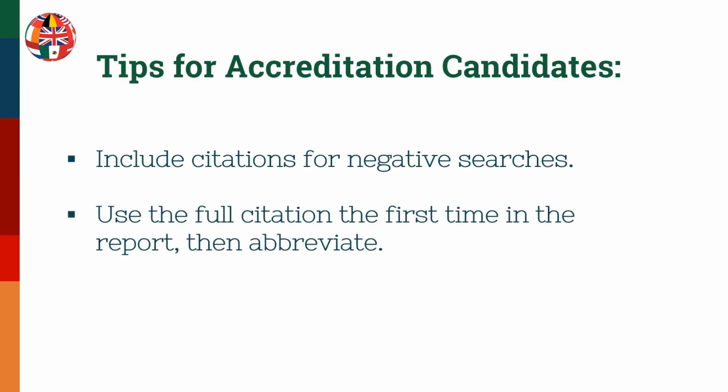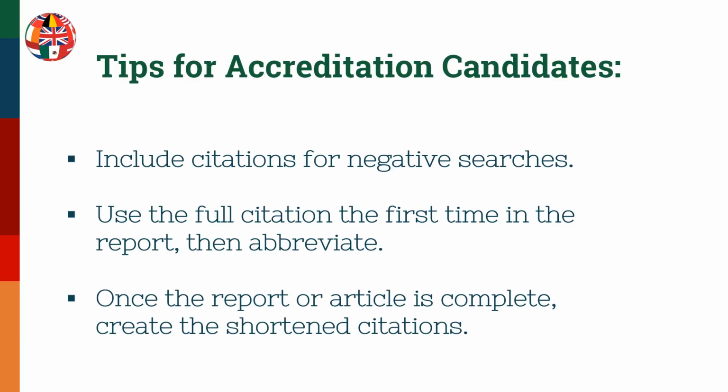You want to use the full citation the first time that you create your source citation in your report, and then you can abbreviate and use the shortened citation in subsequent listings. An important thing to note is to not do this until the entire report or article is complete. Then you can create the shortened citations.